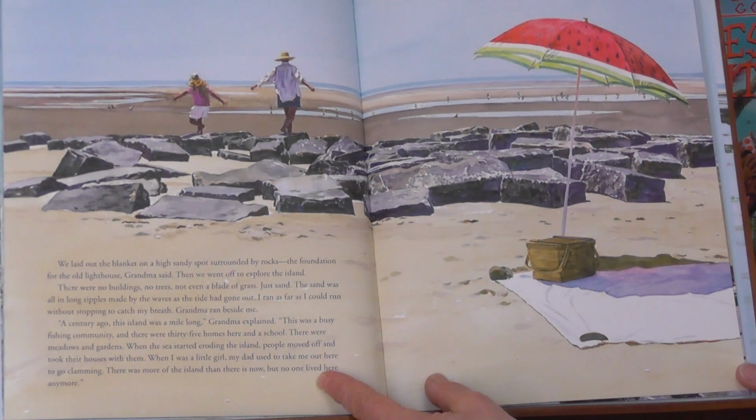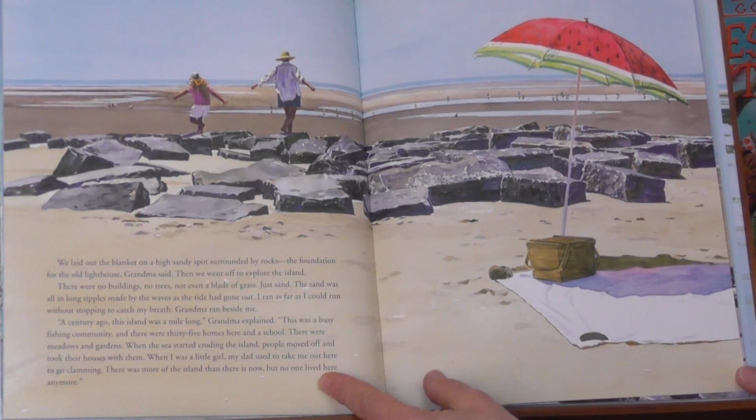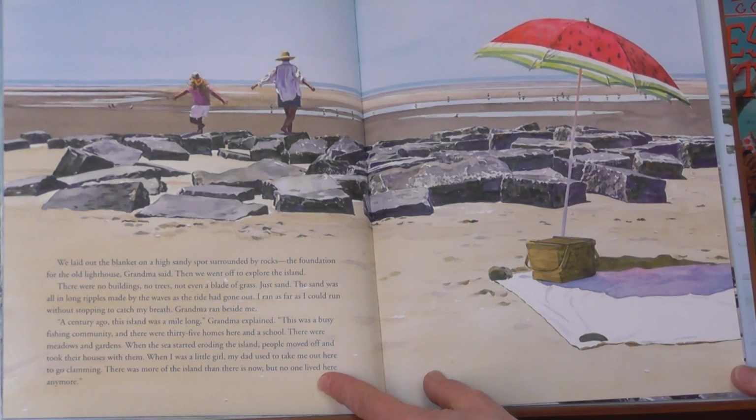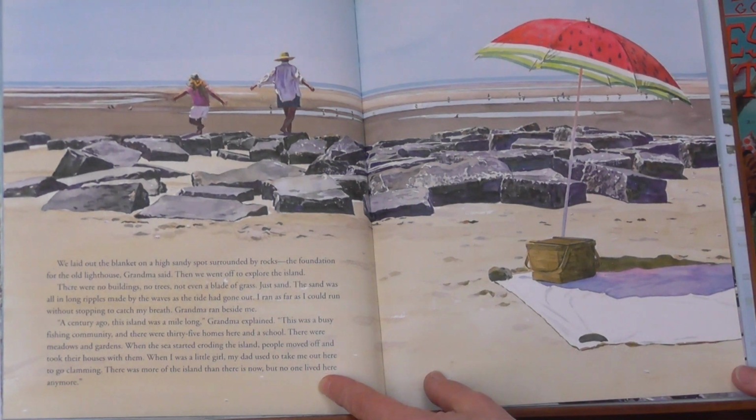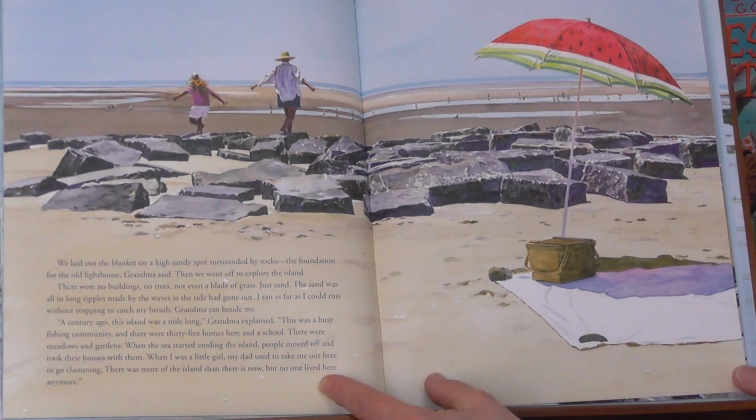There were no buildings, no trees, not even a blade of grass, just sand. The sand was all in long ripples made by the waves as the tide had gone out. I ran as far as I could run without stopping to catch my breath. Grandma ran beside me. "A century ago, this island was a mile long," Grandma explained. "This was a busy fishing community, and there were 35 homes here and a school. There were meadows and gardens. When the sea started eroding the island, people moved off and took their houses with them.